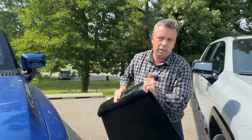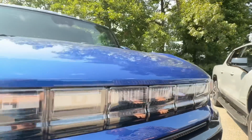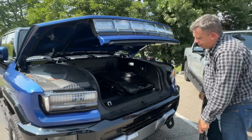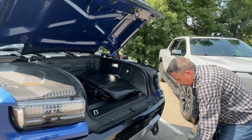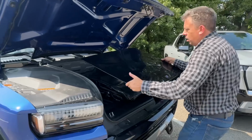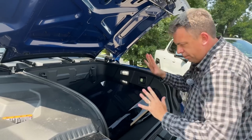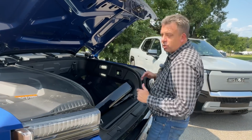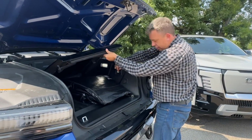And then you're probably wondering, all right, now what do I do with this? Well, there's a trick. You can push the button right here. You can also use your key, and the frunk opens. And there are these nice cushy bags where you could put each of the four panels in. I'm not gonna bore you with this right now, other than to say that this opening is not super big.